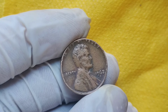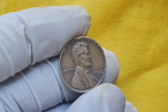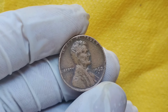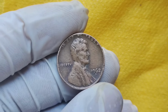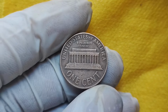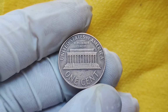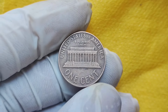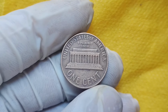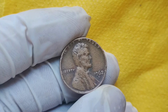Let me share a little story. A few years back, I was rummaging through an old jar of coins inherited from my grandparents. Amidst the sea of pennies, one caught my eye. It was a 1962 penny with an unusual shine. Intrigued, I took it to a local coin dealer, who confirmed it was an uncirculated coin with a minor off-center strike. While it didn't make me rich, selling that coin funded a delightful weekend getaway. The moral? Always check your change. You never know what treasures await.